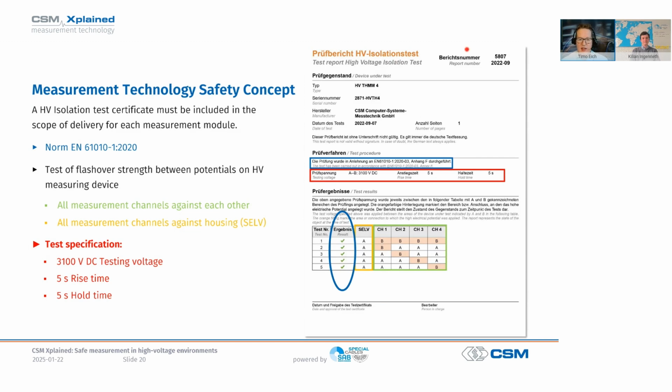The EN 61010 demands that every high voltage module and cable delivered has to include a high voltage insulation test certificate. The test determines flashover strength between different potentials on the high voltage measuring device. So we built a test station at CSM which does the following. All measurement channels against each other and all the channels against the module housing are applied with 3100 volt DC testing voltage, performing a ramp from 0 to 3100 volts in 5 seconds and holding these 3100 volts for 5 seconds.